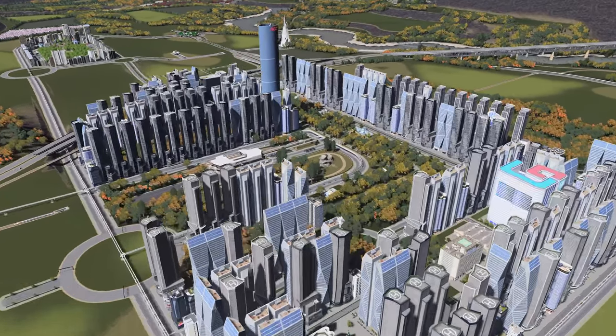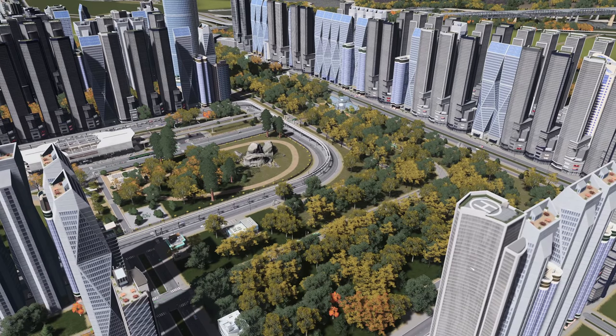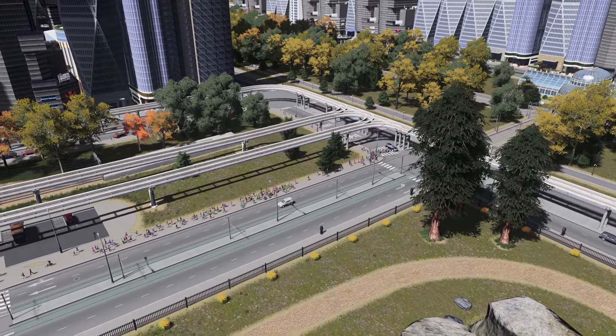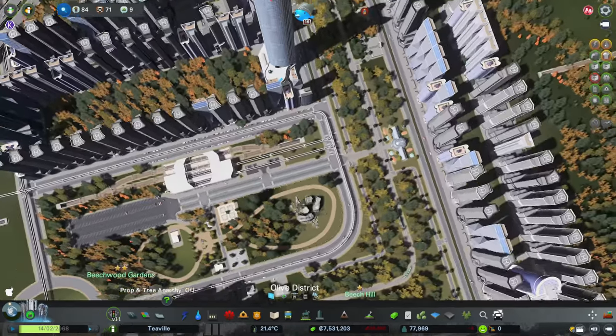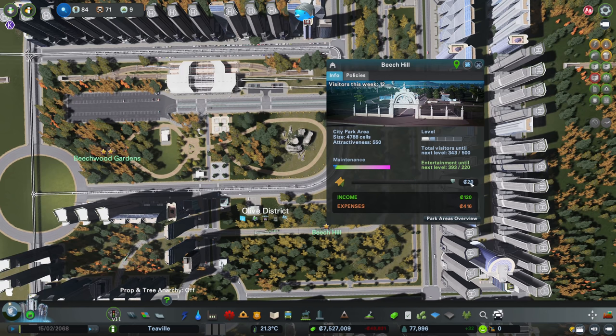What do you think of this park as well, running through the middle? I love the fact you can have really tall buildings like this around a nice park area. And look at all the people coming in. That is absolutely brilliant. I just want to see how much money we are making with this park down here. Probably not much at the moment. Well, I haven't got the money up.